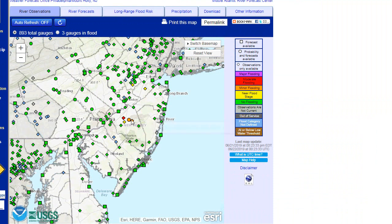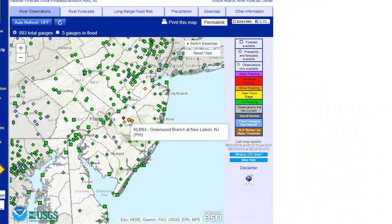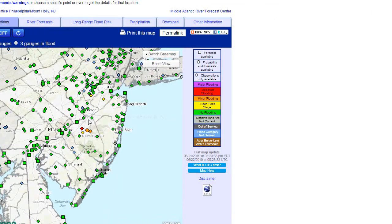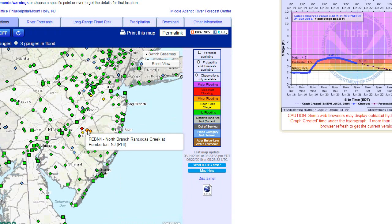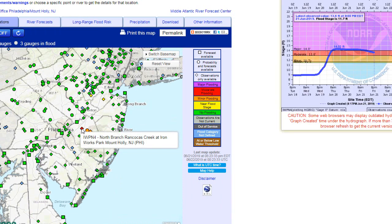And these rivers might trickle into the Toms River. These other rivers have gone up quite a bit. But now they're starting to recede a little bit. Let's move this over so you can see. Yeah, starting to recede a little bit. These are the Rancocas Creek. One of them is still at moderate flood stage, which is the north branch of the Rancocas Creek in Ironworks at Mount Holly.